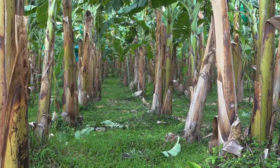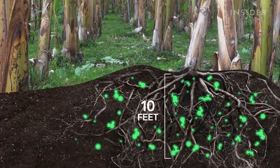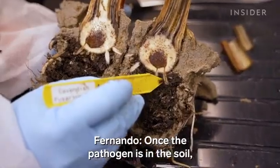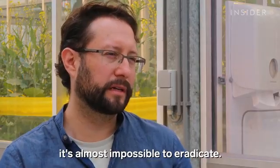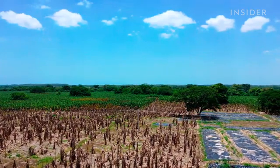Once TR4 is identified in a plant, you can't just kill that one plant. The fungus goes about 10 feet deep into the soil. Once the pathogen is in the soil, it's almost impossible to eradicate. So you have to kill off all the plants in that area.